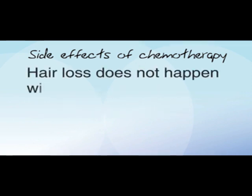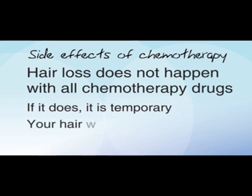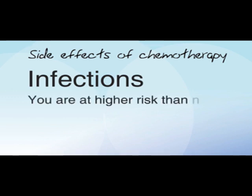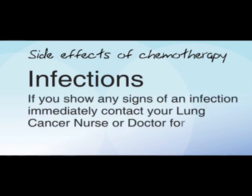Hair loss does not happen with all chemotherapy drugs. If it does, while it is distressing, it is temporary and your hair will grow back. Infections. It is important to realize that you are at higher risk than normal. If anyone you know has an obvious infection of any kind, it is best to stay away. If you start to show any signs of having an infection, such as a temperature or flu-like symptoms, immediately contact your lung cancer nurse or doctor for advice.